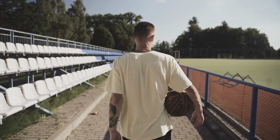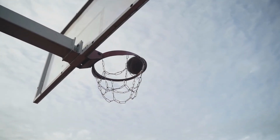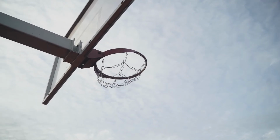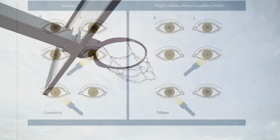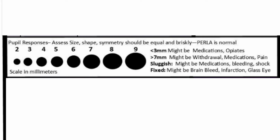The normal pupil size in adults varies from 2 to 4 millimeters in diameter in bright light to 4 to 8 millimeters in the dark. The pupils are generally equal in size. They constrict to direct illumination, which is a direct response, and to illumination of the opposite eye, which is a consensual response. The pupil dilates in the dark. The pupils constrict when the eye is focused on a near object, the accommodative response. The pupil is abnormal if it fails to dilate to the dark or fails to constrict to light or accommodation.